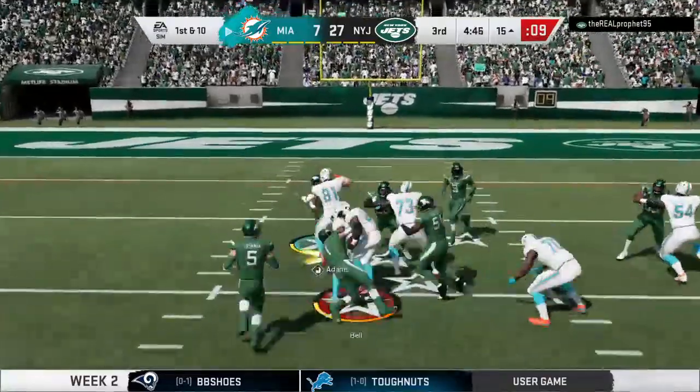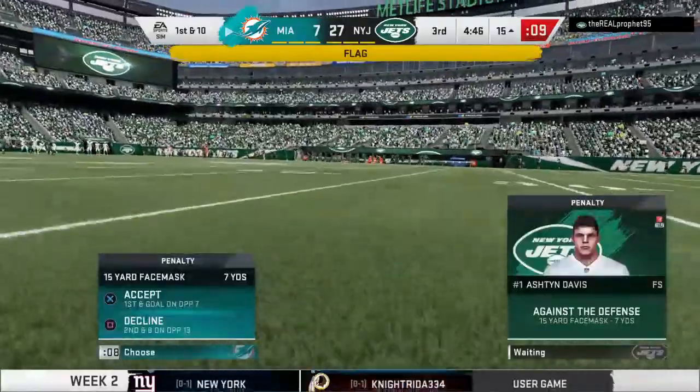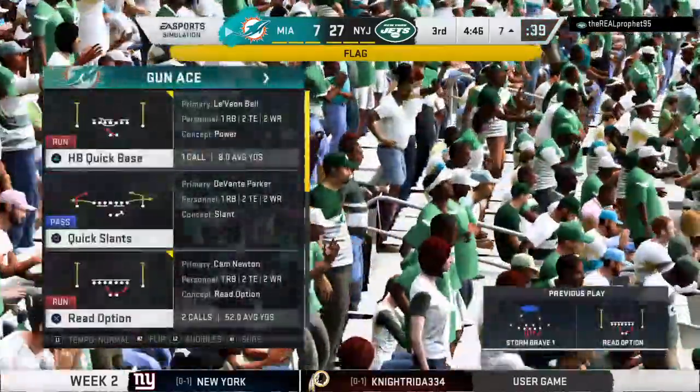They'll run on first down. It's Bell, and he'll be brought down. Oh, that's a face mask. Certainly looked like it. Indeed, here come the flags.